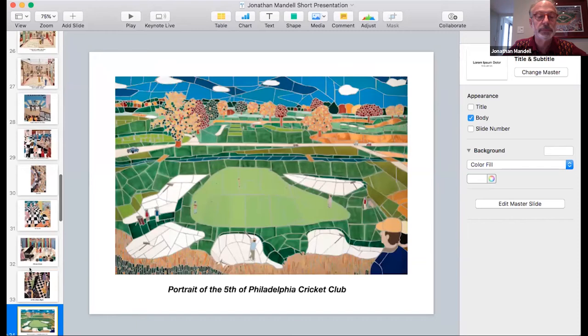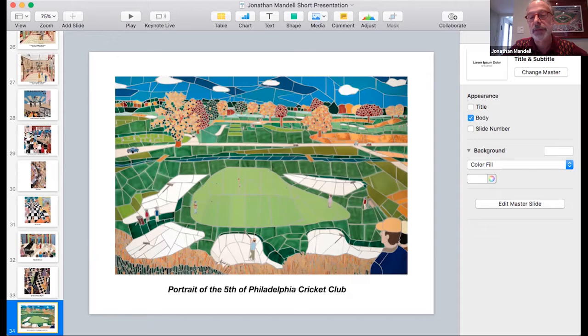This is a 6 foot by 4 foot portrait of the fifth hole at Philadelphia Cricket Club, Flourtown. I've never played golf, so it was a real learning experience as to where people would be positioned relative to the golfer. Apparently people put down coins to mark balls and things like that. And he wanted an autumnal scene.